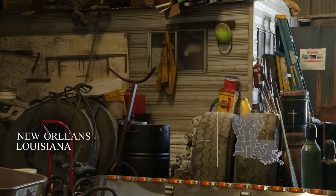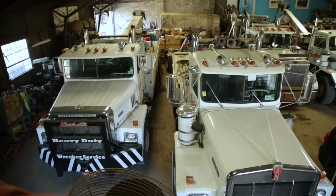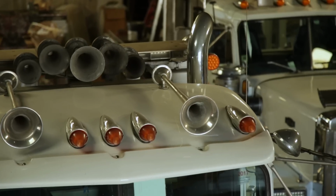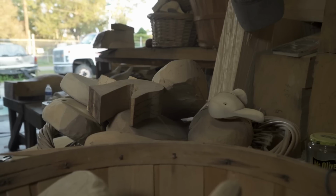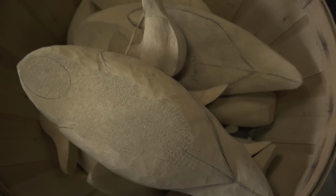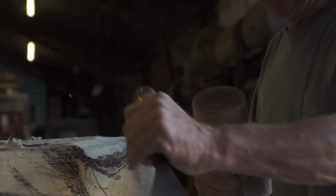As soon as you get there and he opens up the doors, everything is heavy equipment designed to take a beating. And then you turn the corner around these big trucks and you see this little corner where all the magic happens. There's blocks of Tupelo, there's paint cans, there's carving knives, there's wood shavings everywhere. In this massive shop of industrial, there's this little corner of awesome.